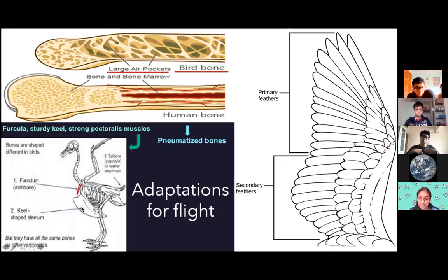The next thing is a keel. A keel is the chest. If you ever looked at a bird, it looks like it's flexing. It's always got its chest out. It's got a huge chest. The reason is a keel. The keel's job is to provide a huge anchor for birds' muscles.